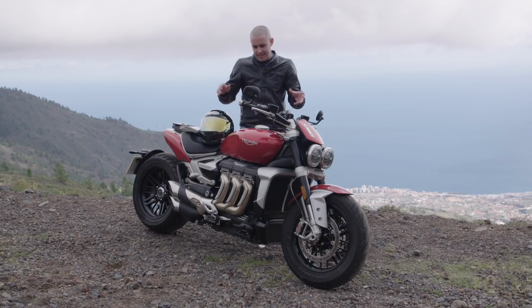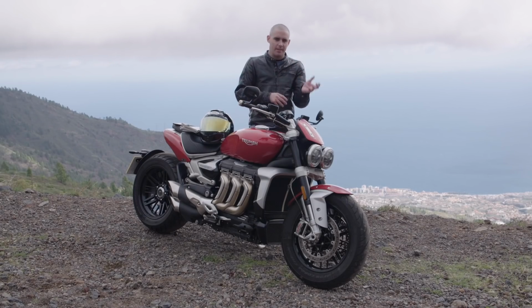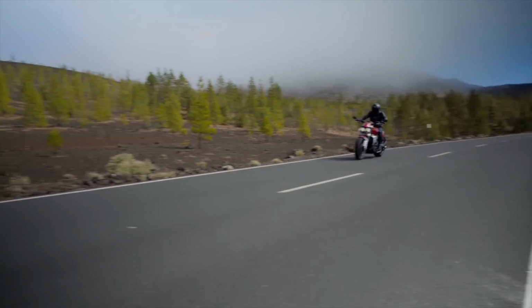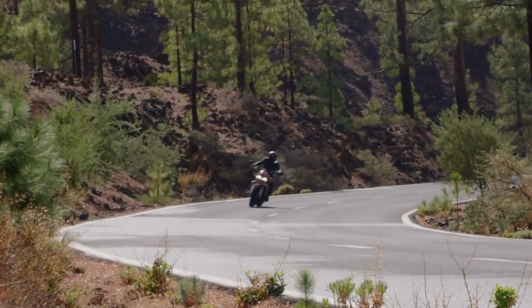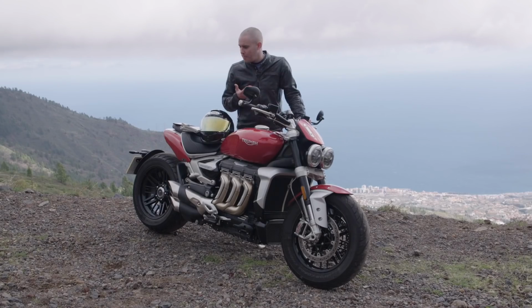So, on to the verdict. There's been a lot of chatter on social media from people talking about the price of this bike and the fact that it's a lot more than the original Rocket 3 was when it was built, but Triumph have had to put a lot of work in to develop it. Like I said earlier on in the video, it's not a rehash. They've not just spruced up the old Rocket 3. It's from the ground up, it is a brand new bike.